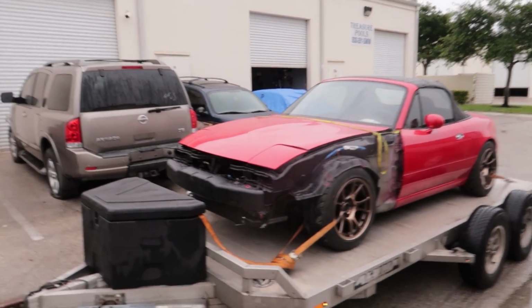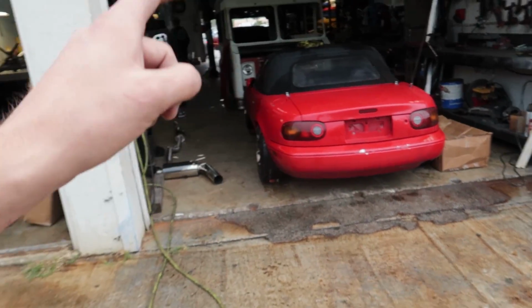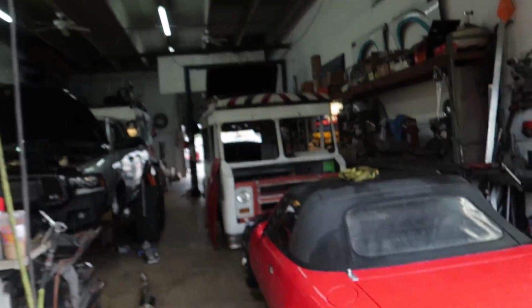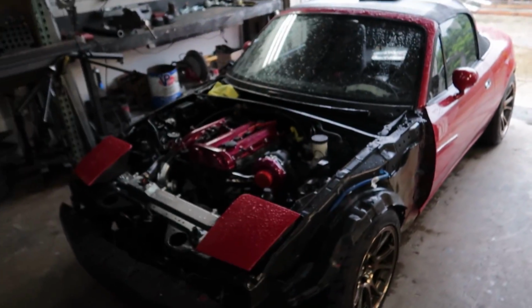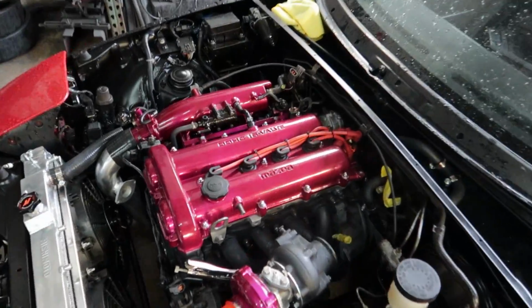Let's get to the fabricator. We've just unloaded the Miata here at Hutch's Welding. The owner of the shop is called Harvey. He's somewhere up the back there. He'll pop out in a second, but we're gonna get this thing sorted today. We've already got the exhaust laid out. We're gonna try and get this on the car, line everything up so we can get a downpipe fabbed up to work.